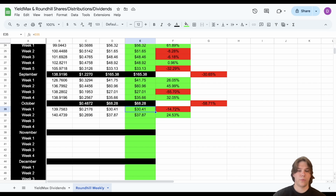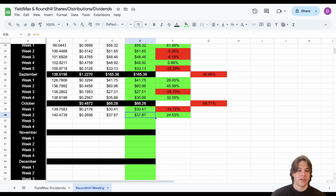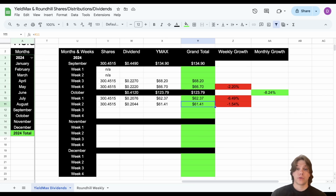So we've earned $30.41, $37.87. We've also earned $62 and $61, or $123.79. So for the month of October, we so far earned around, let's say, $123.68. We could say around $180, $190, maybe even $200 so far, just from those two funds.